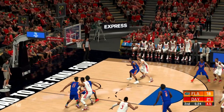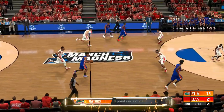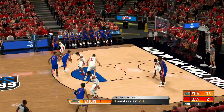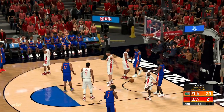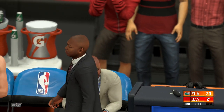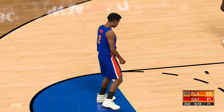From outside the arc. No good. He's off to a slow start. 1 for 4 so far. Florida trails by 3. Here's Thunder. Whistle blows. Basket is good. So a chance here for a 3-point play. Yeah, exceptional play there to take the bump and still get it to fall. First trip to the free throw line for him tonight.